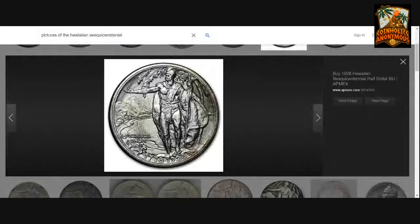So the later dates were struck at all three mints. So you had Philadelphia, Denver, and San Francisco. The reverse shows the kneeling figure of a winged victory, and on each side, medallions with portraits of General Sam Houston and Stephen Austin, founders of the Republic and state of Texas. The large five-pointed star behind the eagle on the obverse carries out the Lone Star tradition. So there is a meaning to that star.